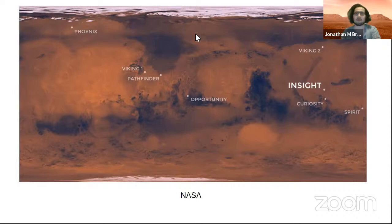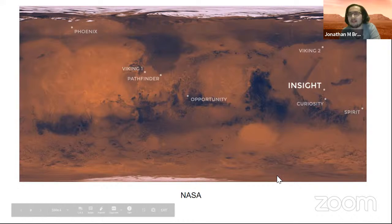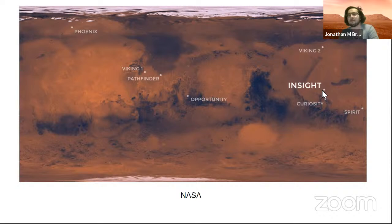I'm sorry. This is just a map of the different things that we've put on Mars. And you can see InSight is here in what's called Elysium Planitia. It was chosen for safety reasons. It's pretty flat, so it's easier to land something there. Because they're trying to study the inside of Mars, it doesn't matter so much where you put it. So they chose it based on safety reasons.